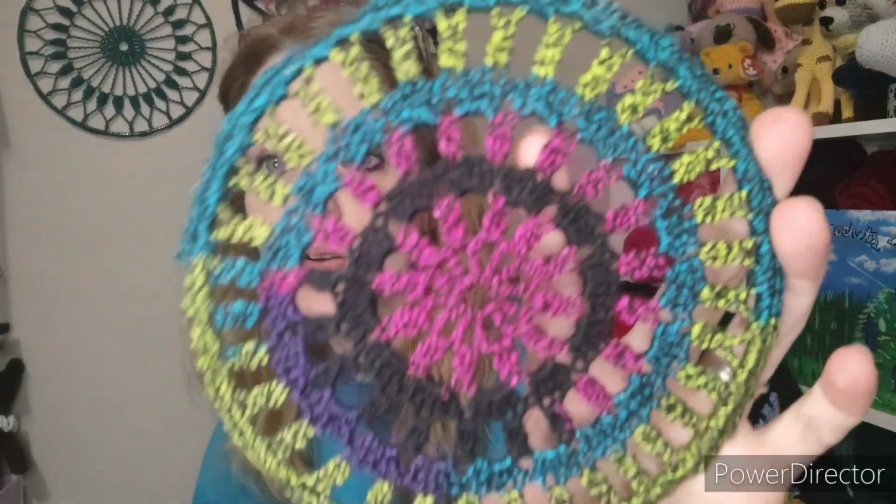And this ring is like a macrame ring. I think that's what they're called, but it's just a metal ring, and this one is 6 inches in diameter. I have had questions before about doing these. If you want to do something like this, you make your doily, and you can use any doily pattern that you can find that is round shaped, and you just single crochet around the ring.